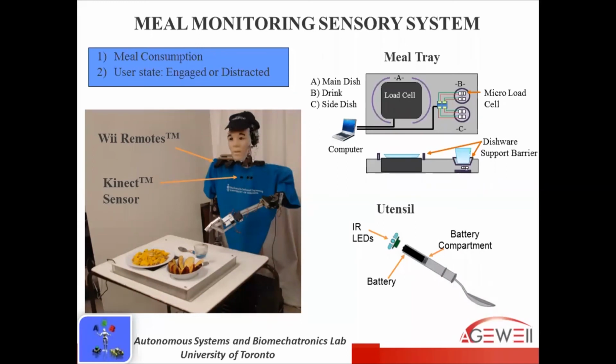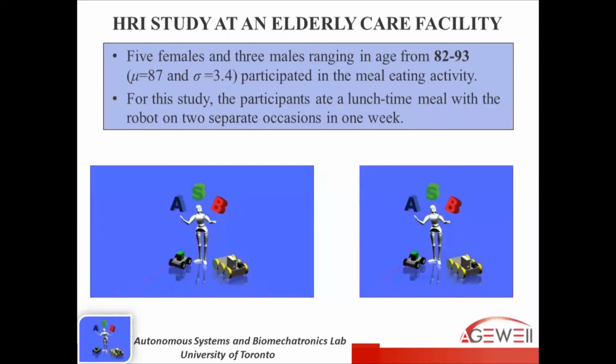And we did this using off-the-shelf sensors such as Wii remotes. And then we used a Kinect sensor to measure engagement. So if they got distracted, were they looking at the robot, were they looking at their meal? And then we took the robot and used it with 8 participants, and we invited them to come have, on 2 occasions, a lunchtime meal with the robot. We just wanted to see how they interacted with the robot.